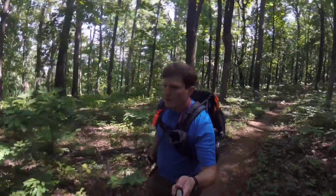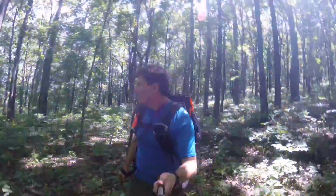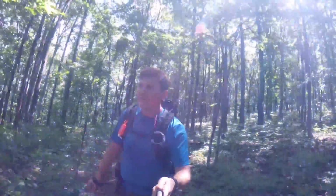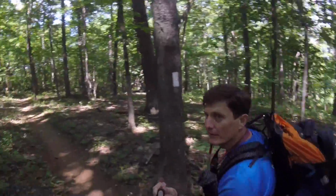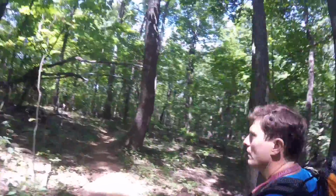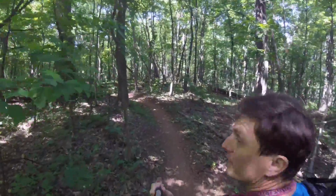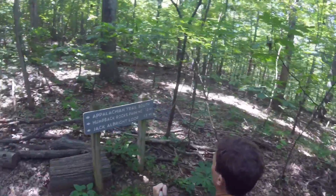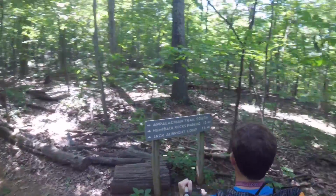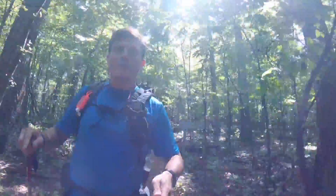It's about 3:07. I think we're getting close to the Albright Loop sign, because this area is very similar to the area, very ferny, flat, where I remember seeing the sign. So let's see if we see it. Not yet, we'll keep walking. Here it is, right here. No, this isn't the exact sign. We'll keep walking. I don't think we're far from it though.